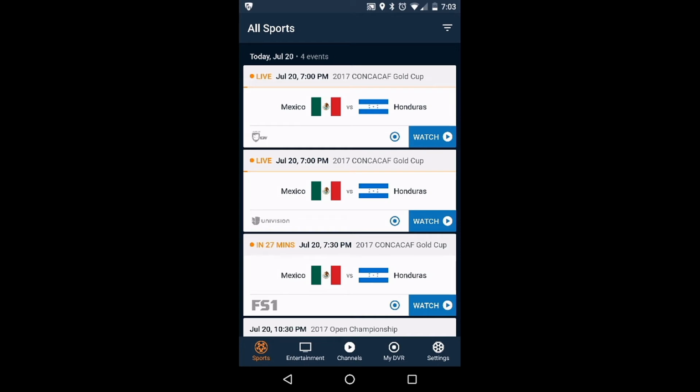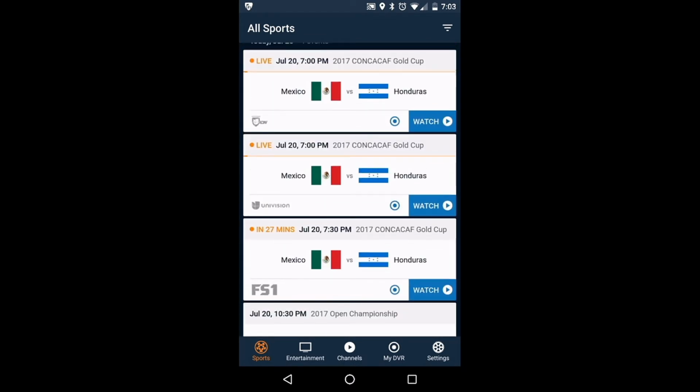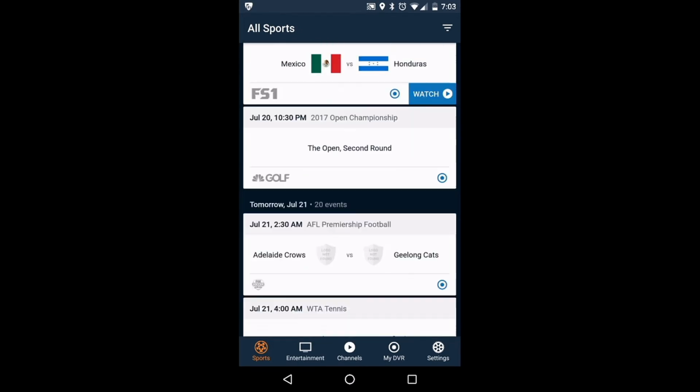All right, now we're going to look at Android for the fourth time because I keep having technical difficulties. So the Android interface is very similar to PC interface, but not quite perfect. So here we have all the games with what networks they're on the far left, who versus who in the middle, and the watch and record buttons on the right.